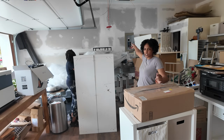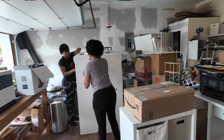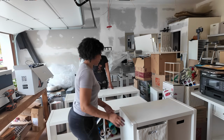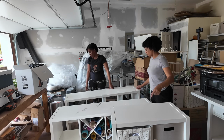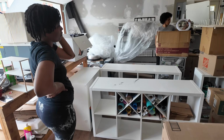At this point, you can see that the walls weren't painted yet. But my sister Adrian came over. You guys should know her by now. She's in like tons of videos. She's always helping me out. We were trying to figure out a plan because everything was everywhere, and I was just trying to visualize in my mind how everything was going to go. I even wrote up on paper after I did the measurements of the garage.